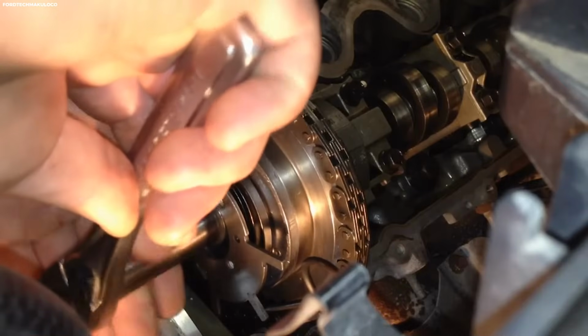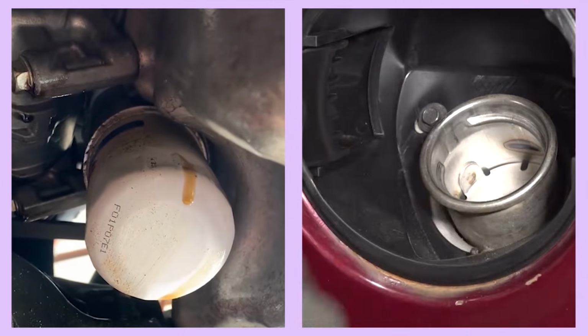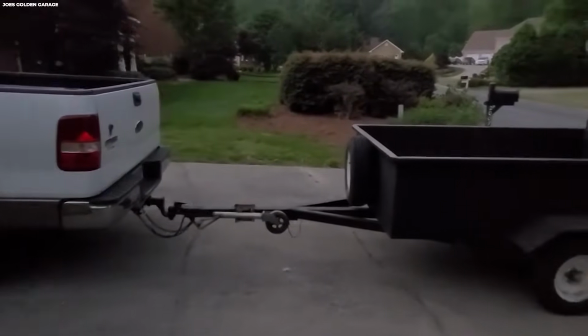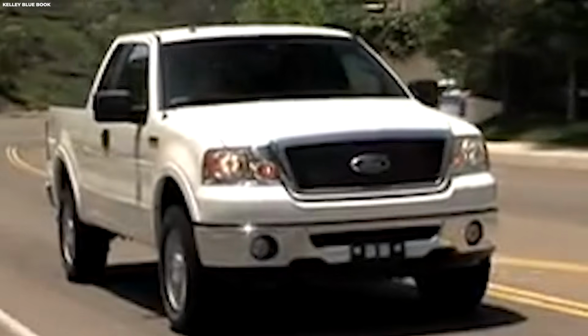Timing chain tensioner failures, oil leaks, and weak fuel pumps added to the misery. Transmissions weren't bulletproof either, with many failing under heavy towing. For many U.S. truck owners, this was heartbreaking.